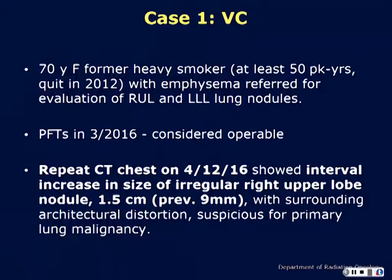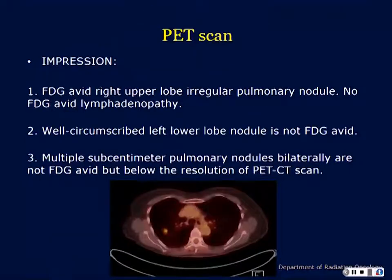Operable. An interval increase in size, irregular right upper lobe nodule with surrounding architectural distortion, primary lung malignancy. And then this patient got a PET. PET showed FDG avid right upper lobe nodule. Well, the left lower one is not FDG avid, and multiple sub-centimeter pulmonary nodules bilaterally, below the resolution.